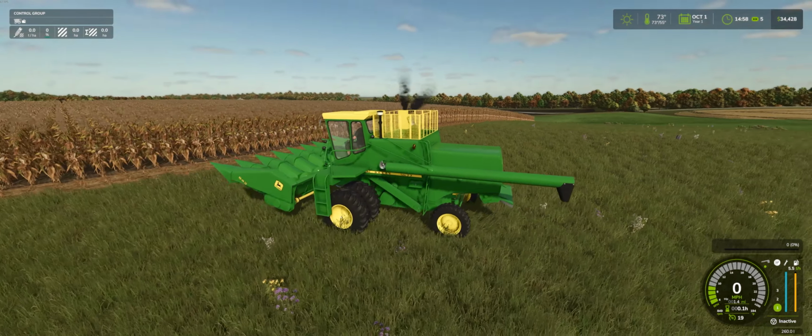Let's see. Yeah, it's got maybe one more. Oh, it'd be probably good if I started that. Same here. I'd be waiting on a while if I didn't do that. Yeah, probably a good idea there.